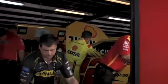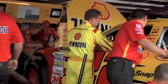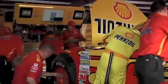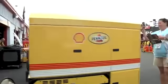Digger, baby. AJ Allmendinger looking to climb in his car. And there's Bob, Broom. He's going to sweep me up. Had lunch with him the other day up in Mooresville.